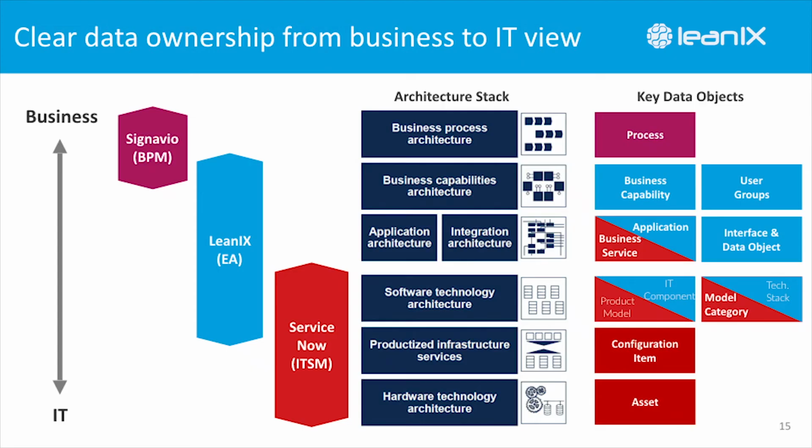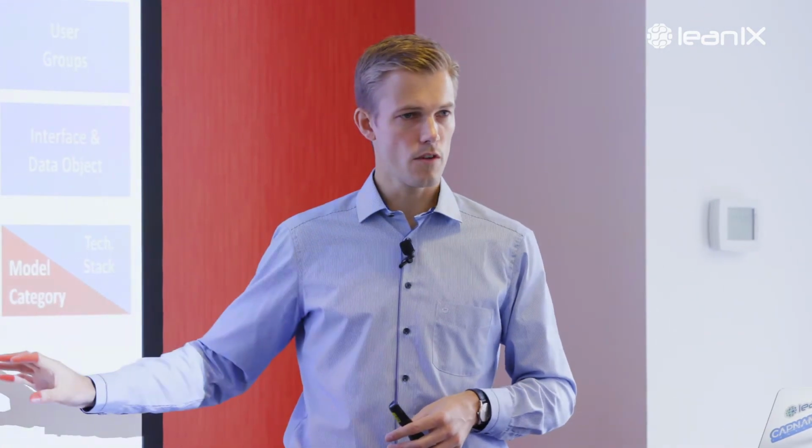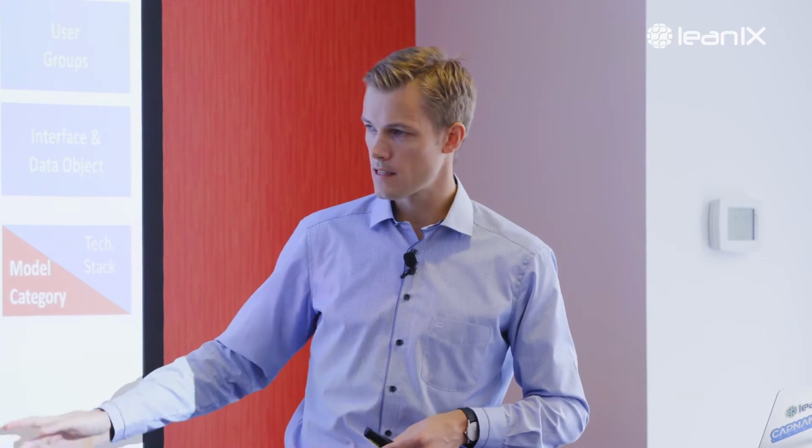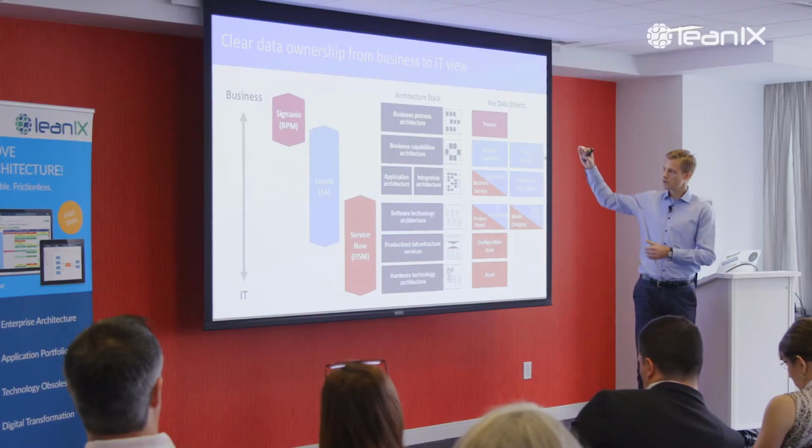And then if you go further down the stack, you would talk about IT components in LeanIX. That's the software and hardware, as we call it. And the equivalent in the ServiceNow world is the product model, and then also the configuration item, which is connected to the product model. So here we then have, again, a clear assignment to ServiceNow, so configuration items and assets. So that's where ServiceNow is actually the master. So that's today our model of how we map the different data objects to this stack.